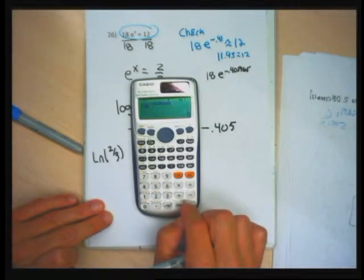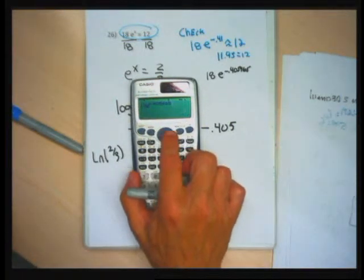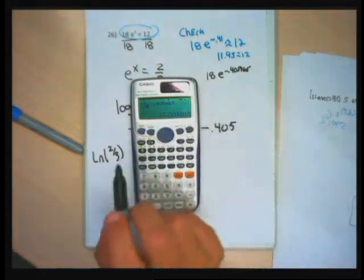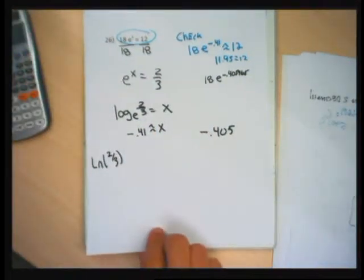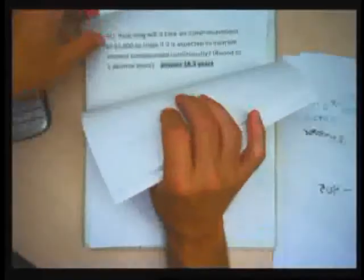Can't be. Oh, because I didn't have a decimal. Back up. I forgot the decimal point. And then you get much closer to 12. So if you're not comfortable that your checking is good enough, you can recalibrate and use more decimals in your checking. Let me do the word problem that's left.